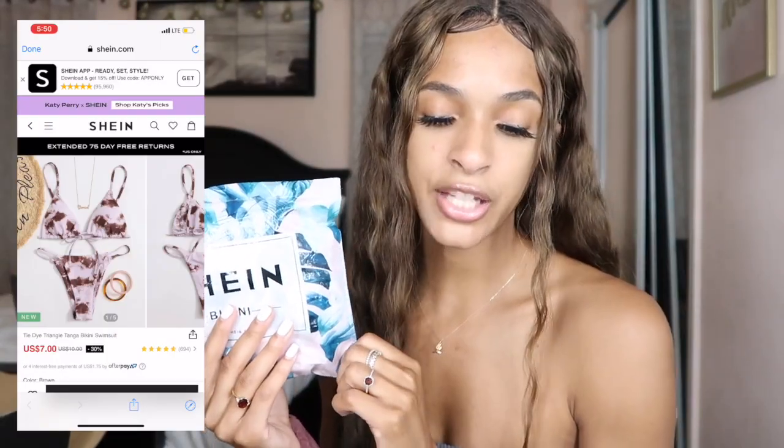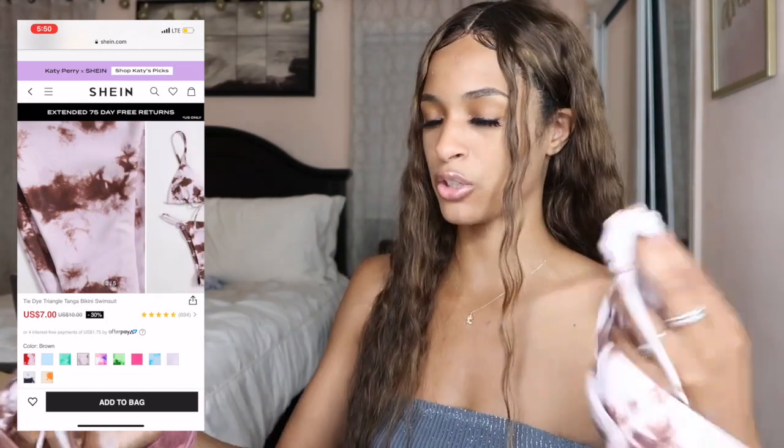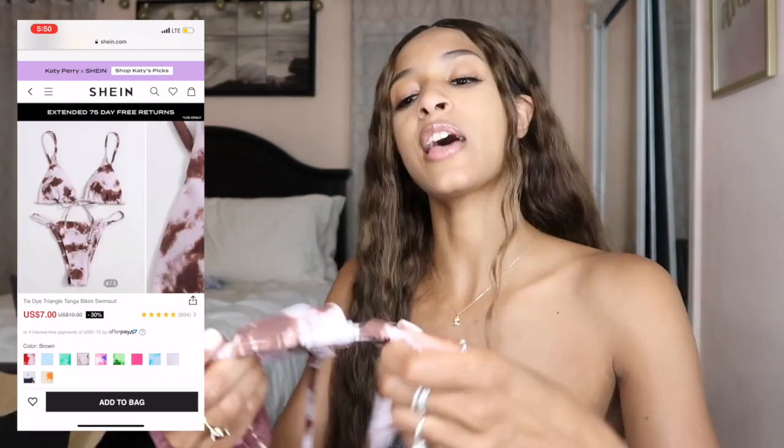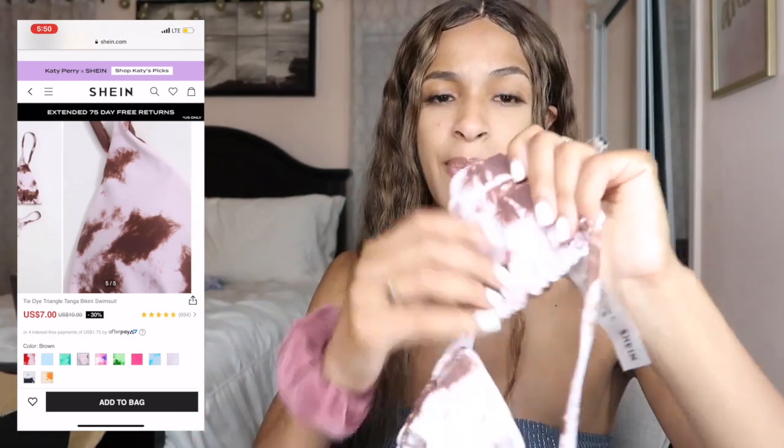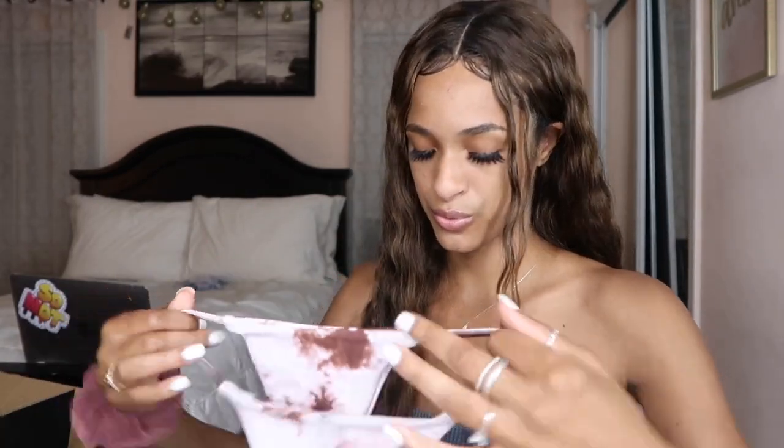The next one that I'm pulling out, guys, this is the tie-dye triangle Tanga beach swimsuit. It's just pretty much a basic, like, little triangle bathing suit. It does have padding in it. I'm probably gonna end up taking the padding out because I don't usually like padding in my triangle bathing suits, but here's what she looks like. It's just this brown tie-dye pattern, and then here's the matching bottoms, looking very cheeky, but I like that. So I don't know if y'all like that, but that's my speed, so I already feel like I'm gonna love this one. I really do like the brown tie-dye though. That's really, really cute.